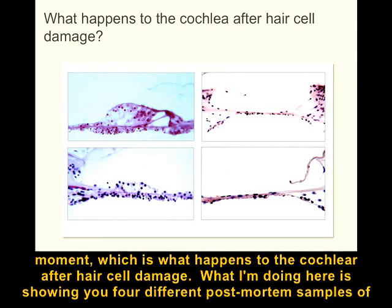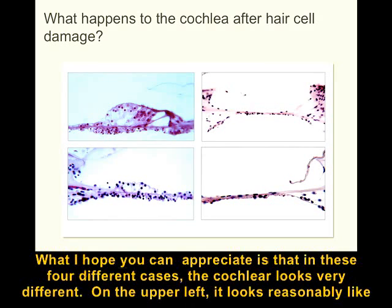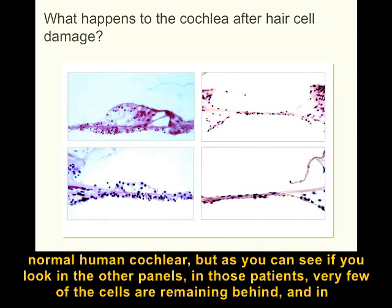What I'm doing here is showing you 4 different post-mortem samples of human cochleas. And these are from 4 different patients, all of whom had different degrees of hearing loss. And what I hope you can appreciate is that in these 4 different cases, the cochlea looks very different. On the upper left, it looks reasonably like a normal human cochlea.